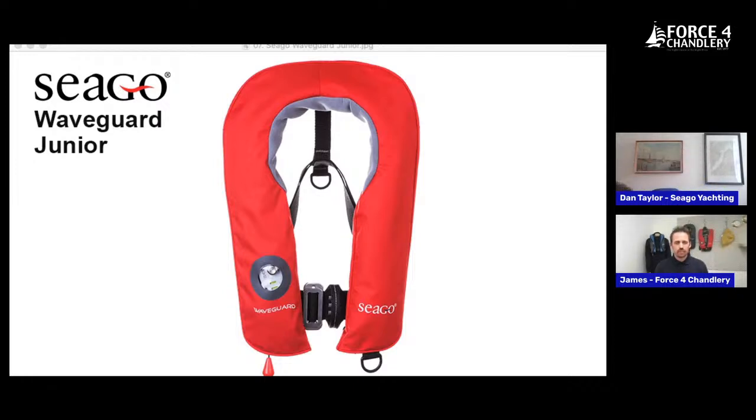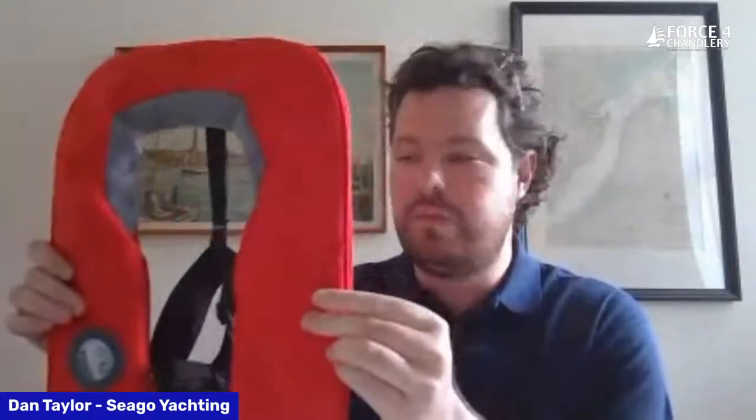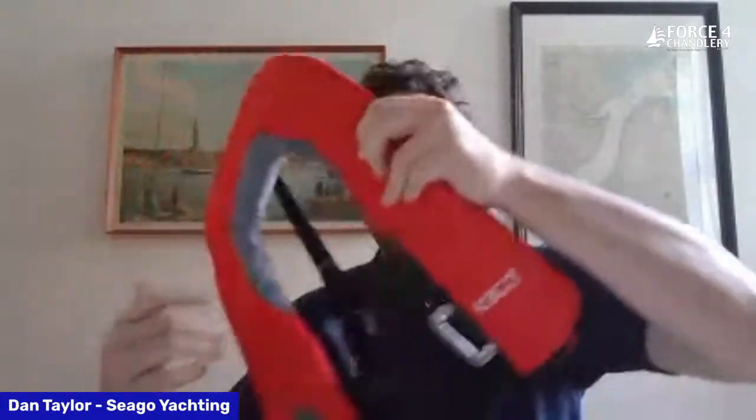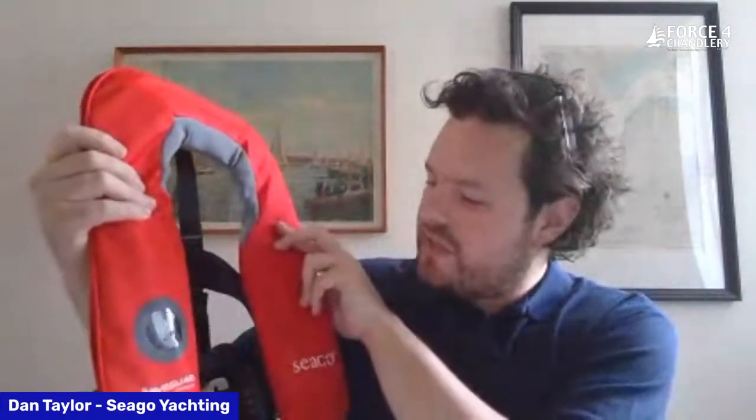I've got one here. It's a really nice little design. It only comes in red, so it's nice and highly visible for extra safety. It's got this really nice neoprene neck collar as well, so it's really comfortable. There's no irritation if they're wearing it with a t-shirt or something like that. And they just come in this color and one model. So that's the Waveguard Junior. Perfect. Brilliant.